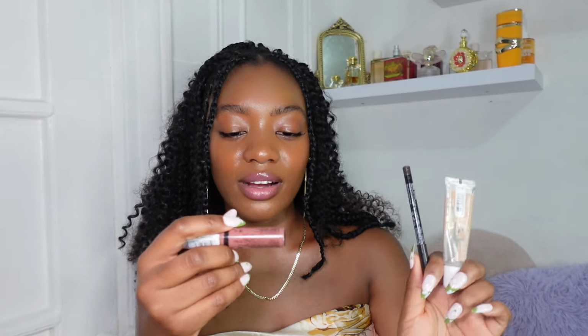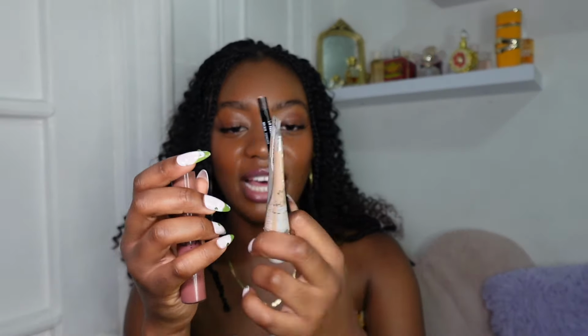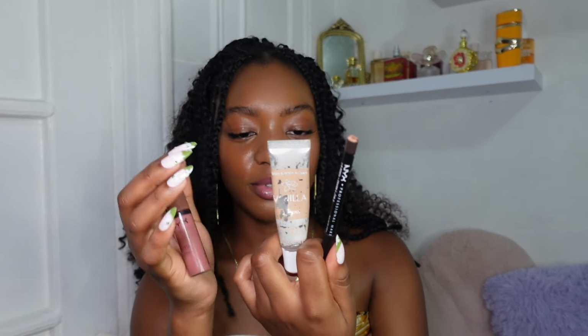So this is the NYX Espresso lip liner. This lip gloss, I need to throw it away, but this is the Bath & Body Works Vanilla. I really like this one because it smells good and it leaves your lips super shiny and moisturized. And sometimes if I want more of a color, I'll use the NYX Praline gloss. This is also fading, so I've had them for a really long time now, but these are my go-to lip products. I absolutely love using these.